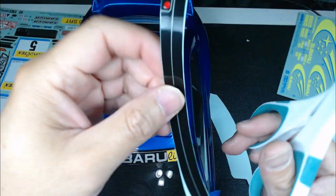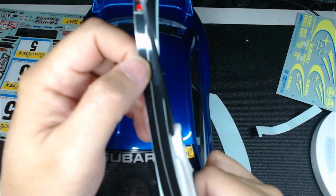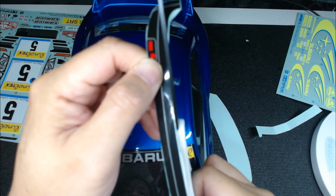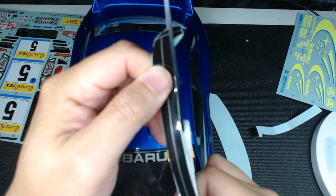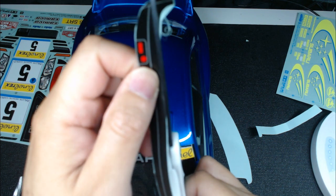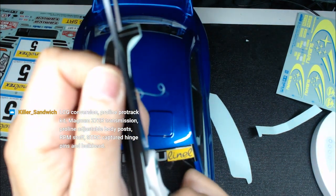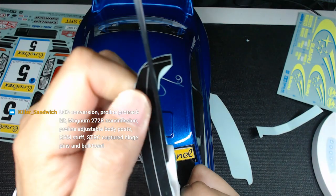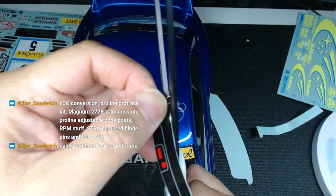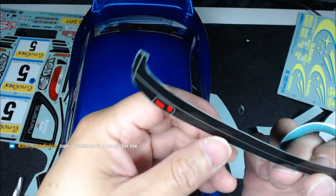I think aluminum arms are a deal breaker for me. If everything's aluminum, I'd probably pass. But if everything's RPM already, I'll be like, oh, nice. I think aluminum arms are not a good idea on any car. Maybe a drift car, I don't know. Aluminum is a no-go for me. Yep. LCG.